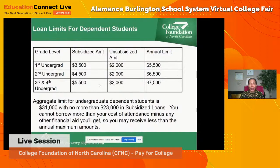These are loans that are solely in students' names, and again, they are offered to them through this financial aid process. By filling out the FAFSA, they are given the option to borrow loans to help pay for college, but they do have limits.